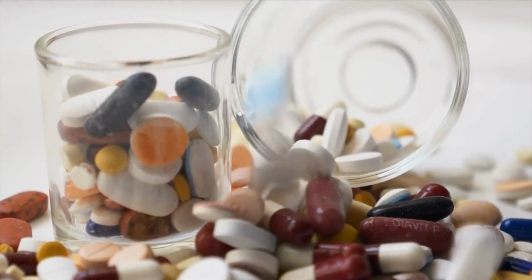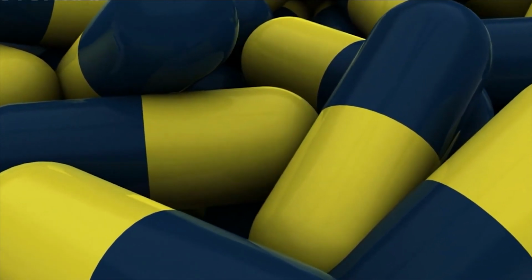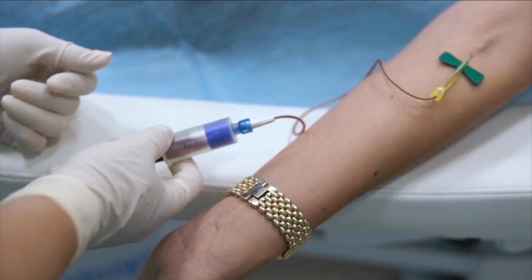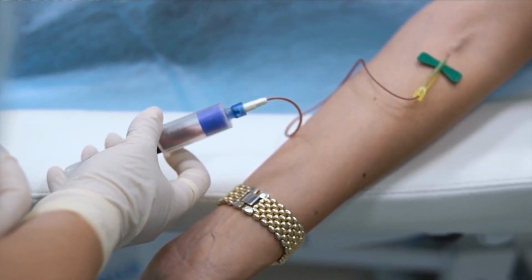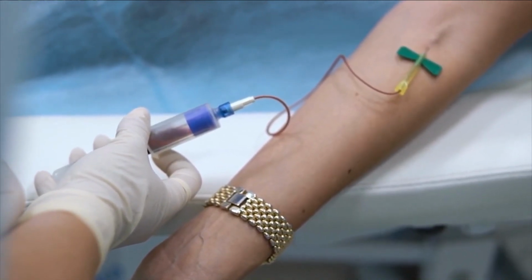The most common method involves administering the fecal matter through a colonoscopy or an enema. Alternatively, capsules containing fecal matter can be ingested orally. Although FMTs have been found to be highly effective in treating Clostridioides difficile infections, research has also shown promising results in treating other gastrointestinal disorders such as IBD and IBS.